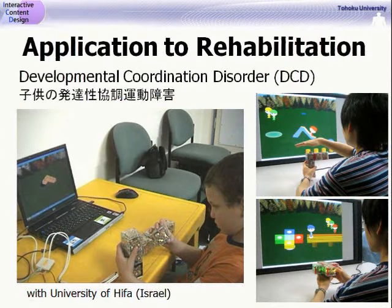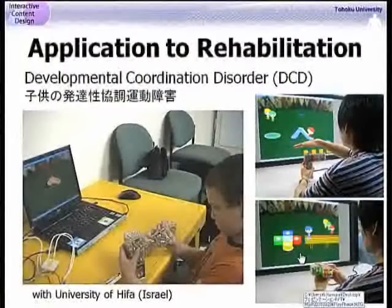We measured younger people, elderly people, and mild Alzheimer's disease persons. The speed of the younger people is very fast, and the elderly person is next. And the mild Alzheimer's disease person has some kind of difficulties, for example, sometimes working toward the target object, but sometimes not. So we found it's possible to measure and classify humans' spatial abilities. Based on this, recently we started with the University of Haifa to develop a tool for children with developmental coordination disorders. Maybe I think one of the movie works.